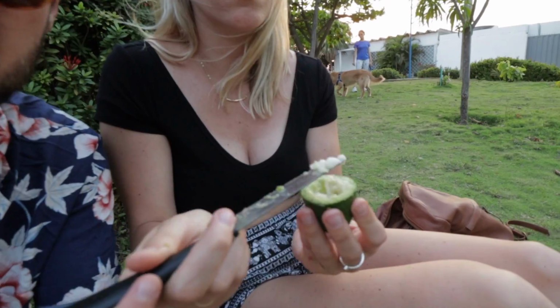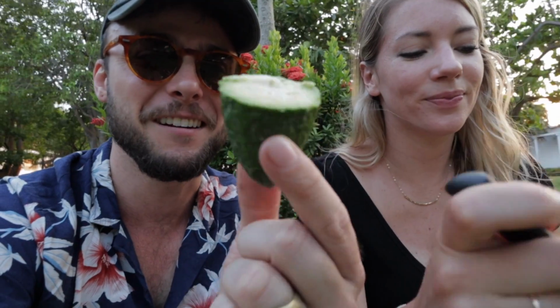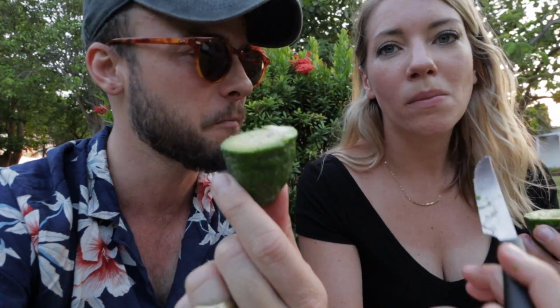Ooh. That's delicious. So we're just gonna take a little bit from the inside. Oh wow, that's true. You get kind of like a strawberry taste from it, which is really odd because look what we're looking at here. Would you ever think that you would get a strawberry taste out of this? I really like this one.